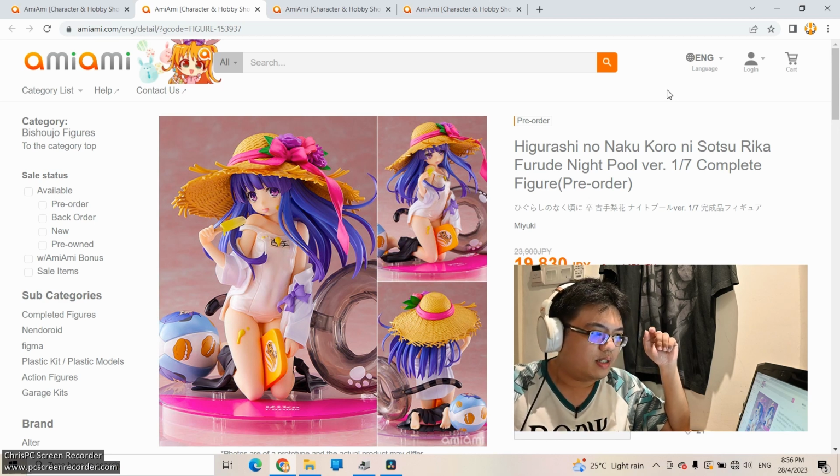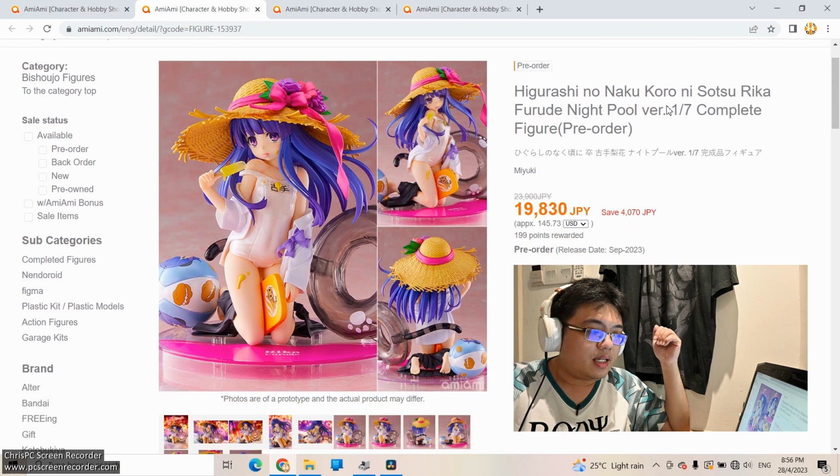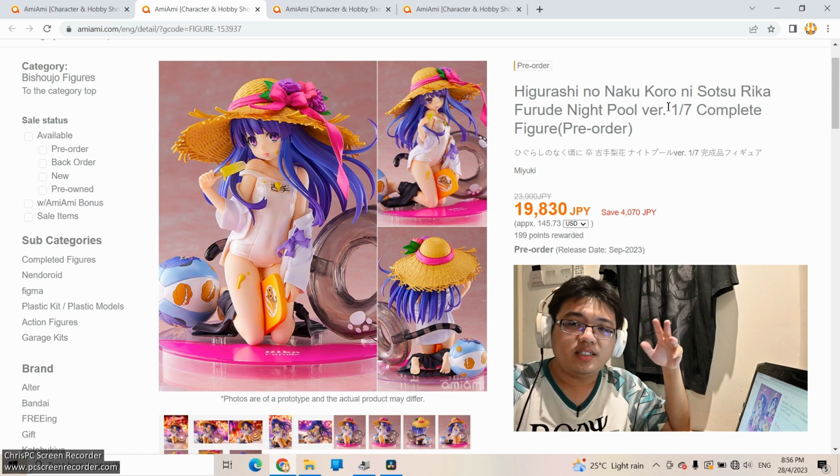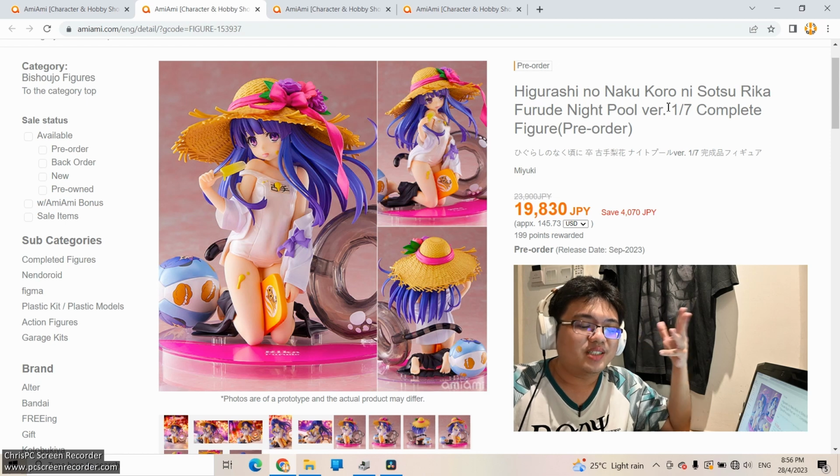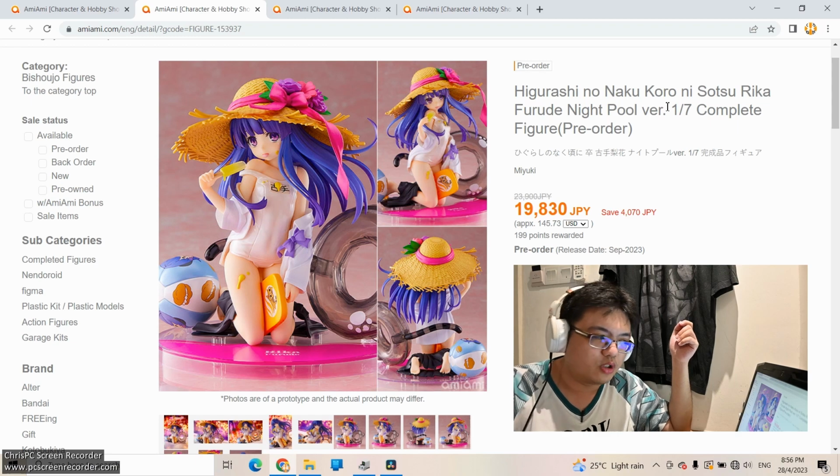The next figure over here, this one is very nice. Higurashi no Naku Koroni Sotsu Rika Furude Night Pool version 1x7 scale by Miyoki for just under 20,000 yen. Miyoki is also a Good Smile subsidiary, like partners of some kind. While I haven't seen any Miyoki figures in person before yet, my favorite figure from Miyoki so far, which is currently on pre-order as well, is that Oshino Shinobu figure, which is holding a long katana in a maid outfit. Wow, I love that figure of Shinobu so much.